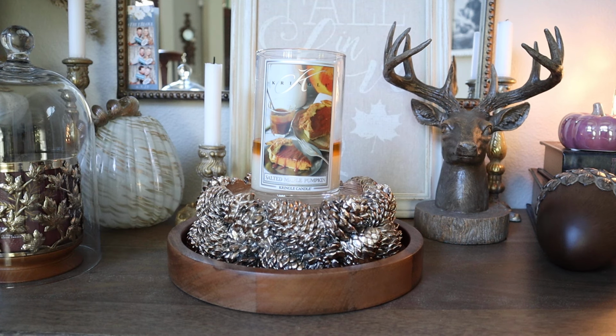So let's dive into the scent description here. I'll tell you what my nose picks up. We'll talk strength and throw, overall burn quality, and then that'll be a wrap on the Kringle fall fragrances. And believe it or not, we'll be diving into holiday here within the next week or 2. All right, let's dive in with this scent description. We'll read through the fragrance notes and take it from there.